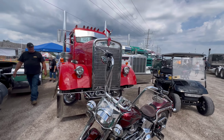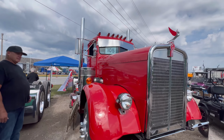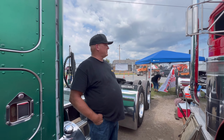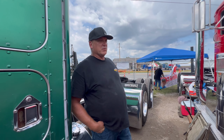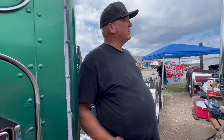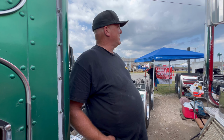Now check this out. How you doing, sir? Good, how are you? Pretty good. So tell me something about your truck, sir. Well, this is my dad's old truck. He passed away a year ago Memorial Day. He's had the truck since '77, and he just about got her done. He didn't quite get her finished before he passed, so I finished her up. He always wanted it in a truck show, now he's got her in there.